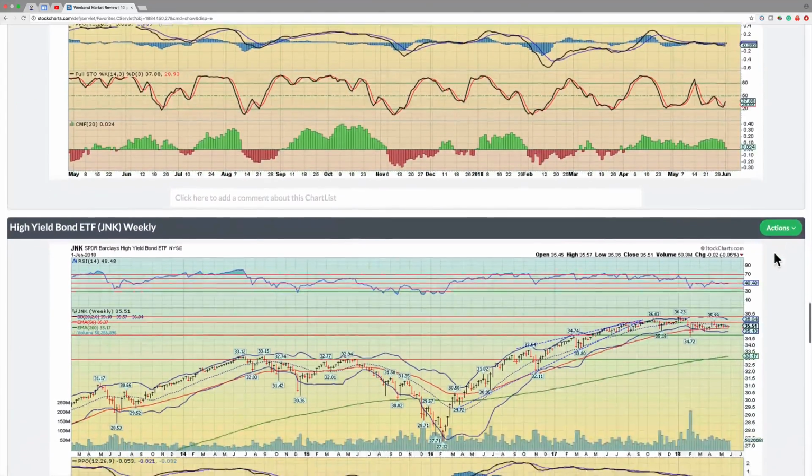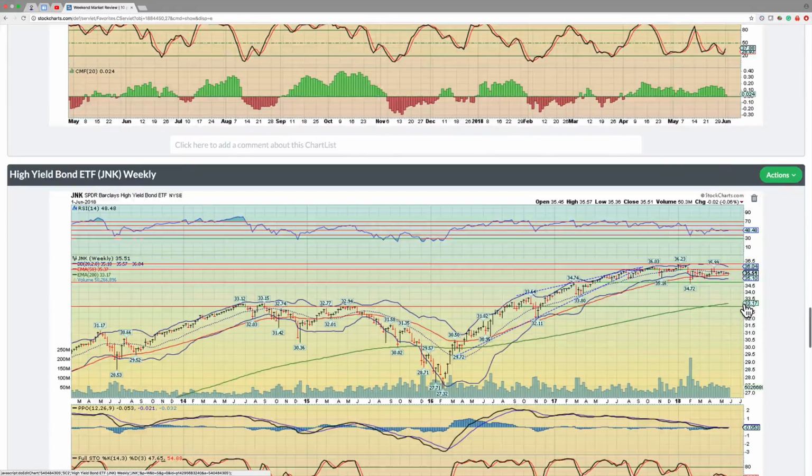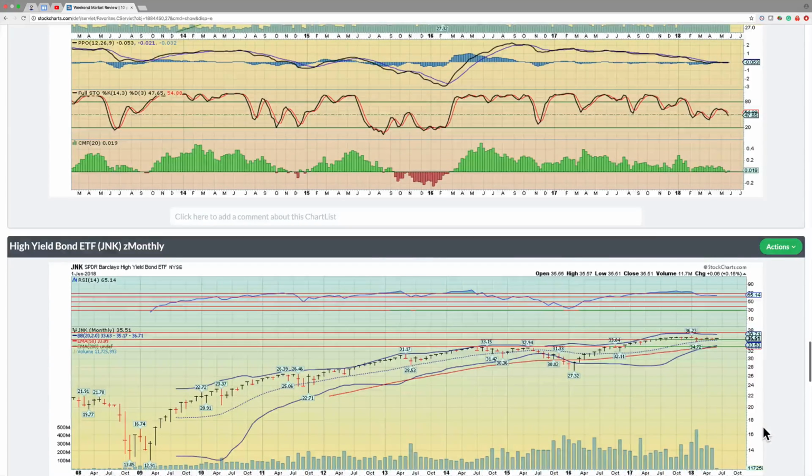On the weekly chart, we're right below the 50. And we're consolidating. We're in this very, very tight triangular pattern here. It can go either way, and it's going to be interesting to see which way it breaks. Looking at the PPO, it's curling up, and I think that the probability is increasing that the break will be indeed higher. But I remain open to any possibility here.